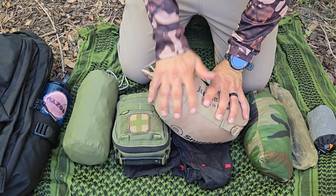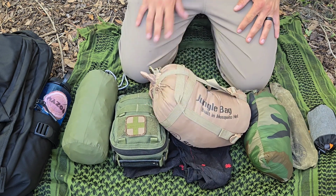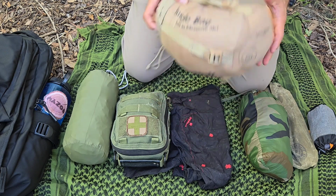Had this thing for a long time. It's been on a lot of camping trips with me. It works really well. It's lightweight, relatively compact, comfortable and durable. That's what you want.